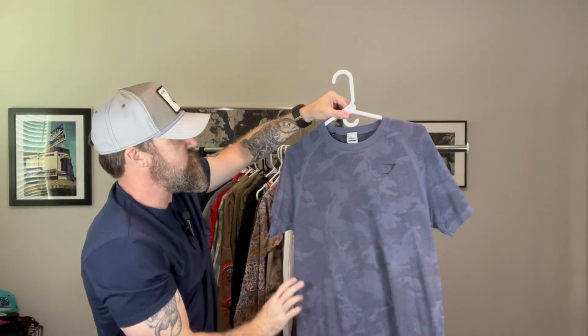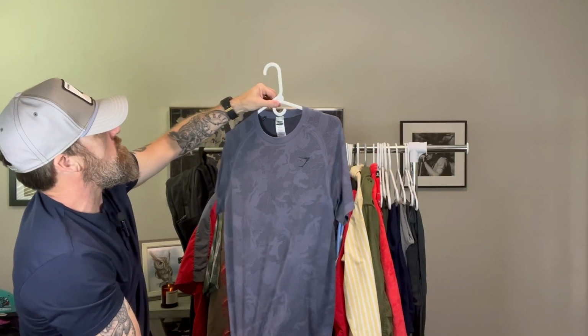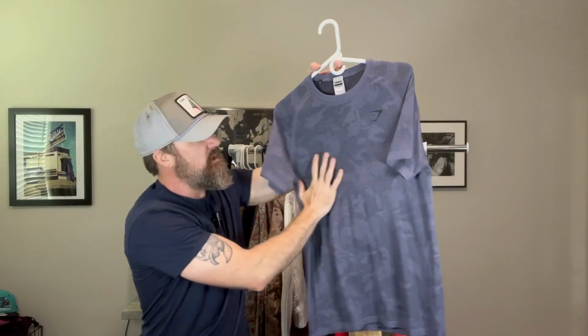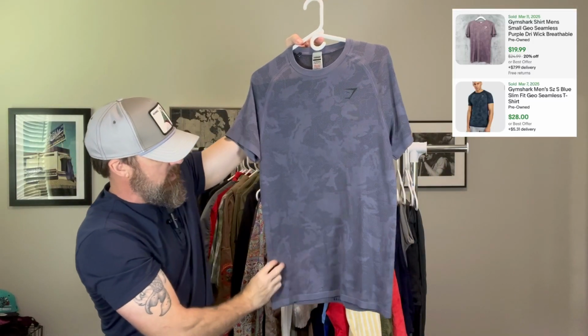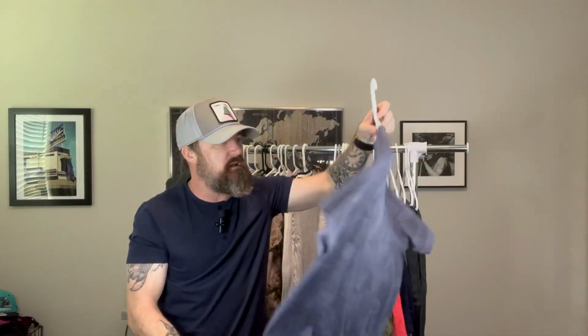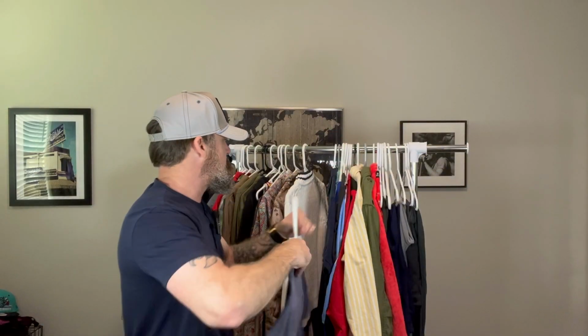Okay, another Gymshark item. This is just a basic workout shirt, size large. It's kind of like this purpley gray with this crazy digital camo. Not going to make a ton of money, maybe $15, right? Gymshark logo on the back, but so light. You have to remember, if you're buying things at the bins, which I do, it's all about weight. How much does it weigh? What can I get for it? If I'm going to pay 50 cents and make $15, easy profit.